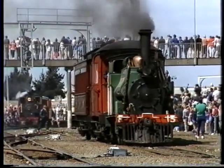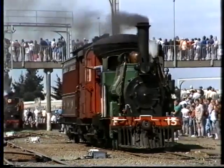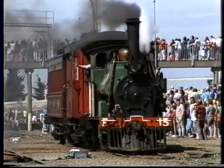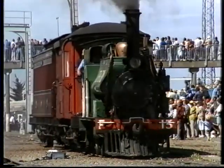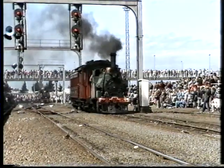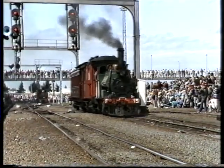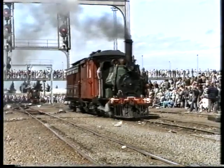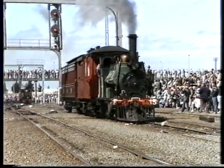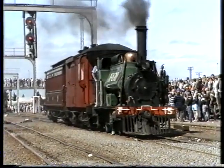The most numerous and one of the best of the early engines was the F. 88 were built between 1872 and 1888. This one, F13, and named Peveril, was the class prototype. The F was a most capable workhorse, able to haul indecently heavy loads. The class was used all over New Zealand. 2 survive. Peveril operates at Ferrymead Historic Park in Christchurch.